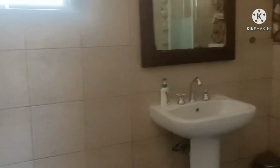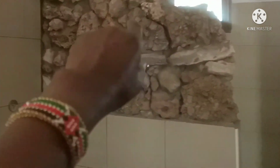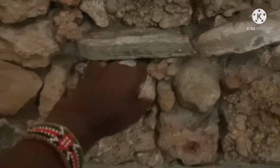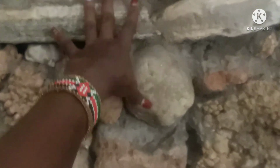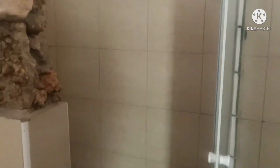So we leave there and we come to the shower. I guess this door looks like this because I found it open. So let's open it. That's it, guys. When you come in, you know what I love about this? It's this feature wall, literally a wall made of stone. So yeah, that's it. And that's the washroom and the bathroom with the soap.